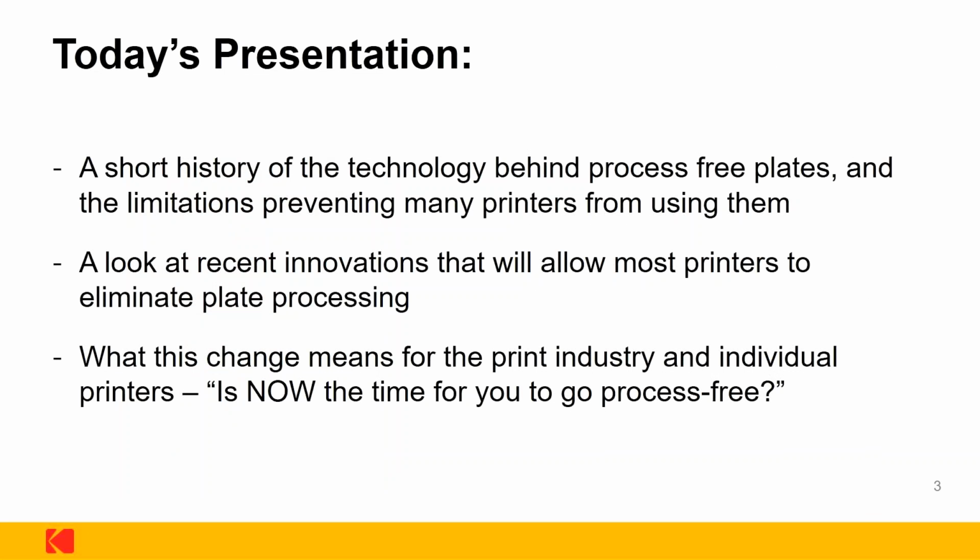First, I want to say thanks to John and the members of GAA for inviting me to present the evolution of offset plate technology, with a focus primarily on process-free plates and the recently announced Kodak Sonora X plate. In today's presentation, I want to cover a brief history of process-free plates, discuss the trends in the industry that are driving continuous improvements in process-free technology, and what this means to you, the printer. In other words, you may be asking yourself when this presentation is done, is this now the time for me to go process-free?